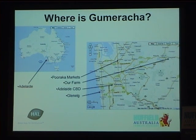So that gives us a bit of an advantage, I definitely think. But most importantly to us, we're close to the labour market, which gives us a lot better draw on labour. There's a lot more people in the Adelaide area than there is in some country towns.